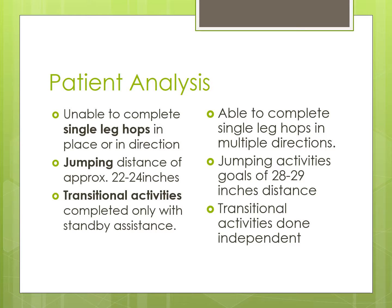Transitions. The child is independent with all bed mobility, including supine to sit, side to side, rolling, and scooting. However, sit to stand, floor to stand, and bed to chair are completed with standby assistance. The child should be able to complete single leg hops in multiple directions. The child should also be adept in jumping activities, with goals ranging from 28 to 29 inches in distance. Transitional activities should be done independently.